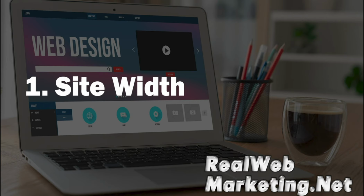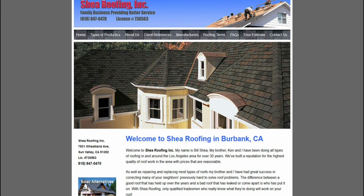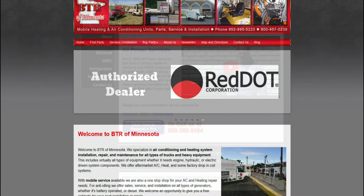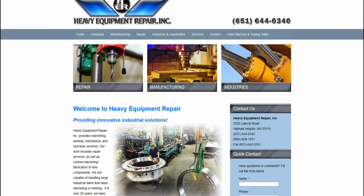1. Site width. This is one of the most visible changes in web design. Sites used to be 600 to 700 pixels wide, back when computer monitors used to be much lower resolution. I'm not shy. I'll show a couple sites I designed many years ago that are still up, that are narrower than what you see today.